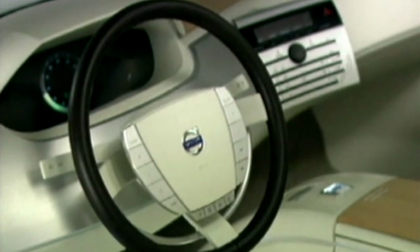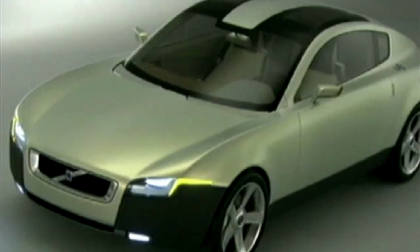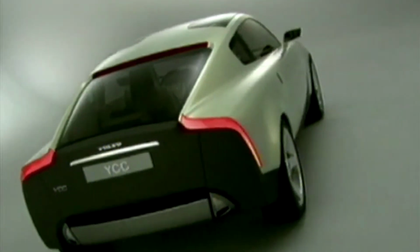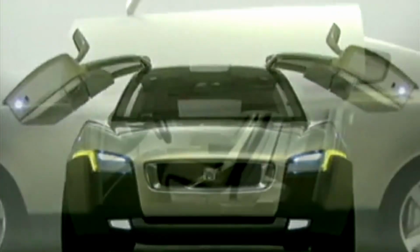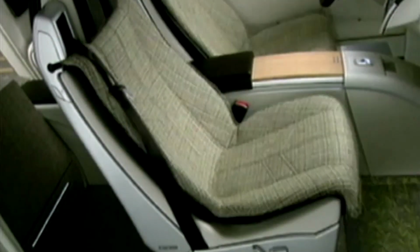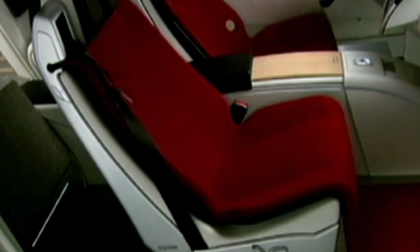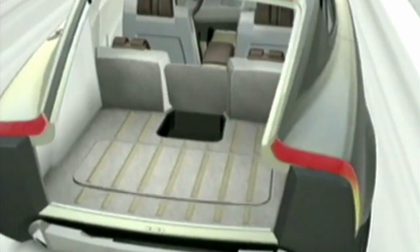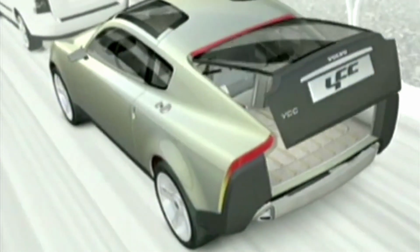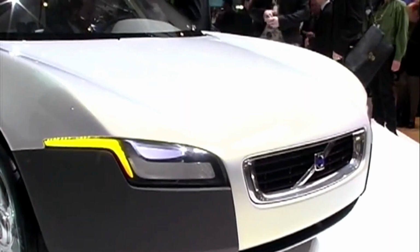This change frees up space and allows for easier access to the large storage compartments located within the dashboard. These storage compartments provide ample space for personal items, making it easy to keep the car organized and clutter-free. The rear seat of the YCC can be folded up, providing extra space for larger items without the need to open the hatchback. This feature is particularly useful for drivers who need to transport bulky items but don't want to go through the hassle of unloading and reloading the trunk. The versatility of the interior layout makes the YCC a practical choice for various driving needs.